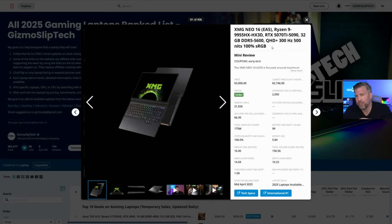So if you're after just the absolute max performance that you can get in a gaming laptop, the Neo 16 is it, but it's only about 5 to 10, 15% faster at most compared to air-cooled laptops. So don't think it's like a night and day difference, but there are some really nice performance upgrades on this machine.